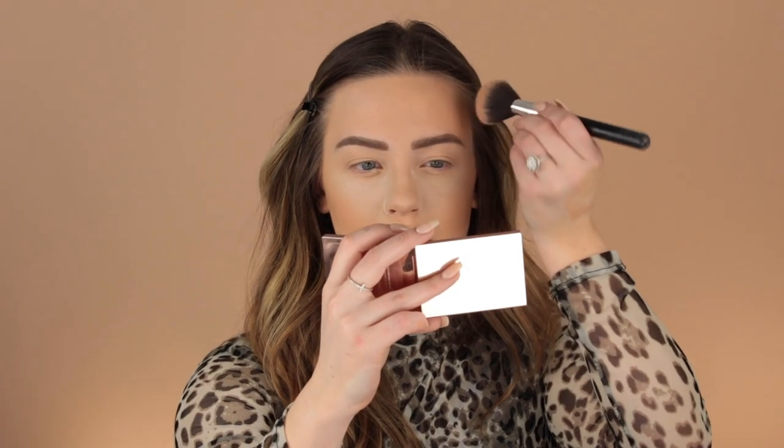I'm tapping behind the arch, working it into the hairline. There's nothing worse than not fully pushing it into your hairline and then having this white line. You guys, I have done it before. Don't feel bad if you are doing that at home right now. Don't worry. Tap behind the arch and then kind of work it up.